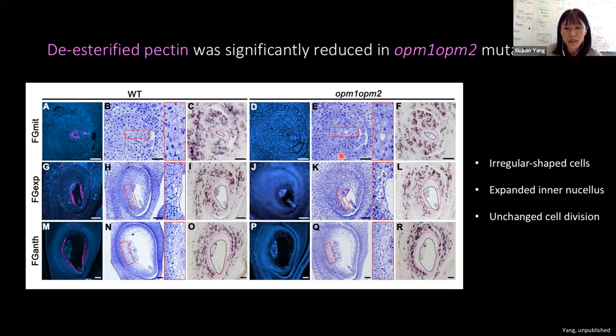However, in the mutant, we can see the deesterified pectin labeling completely disappeared in the nucellus. The cells seem irregular, and the inner nucellus region seems expanded. If you compare the width here and here, you can see the inner nucellus seems expanded more.